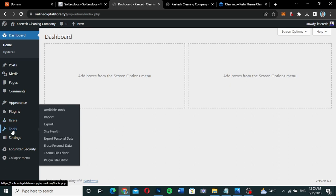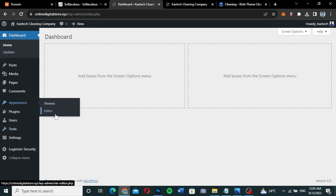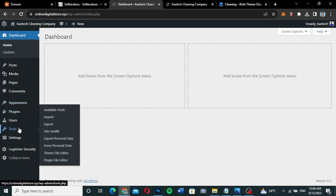And then we also go to tools over here. Tools control the export, import, site health, and all the other things about the data of your website. You can use the tools to check it out. And then the theme file editor and plugin file editor also fall over here. Sometimes when you install a new theme, the theme file editor will come under themes, where you get your functions.php and other stuff, all the files controlling the theme. But since we are using the 2023 theme, the plugin file editor and the theme file editor all fall under tools over here.